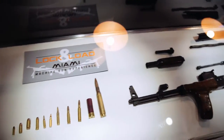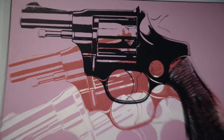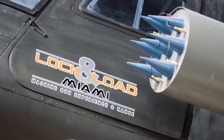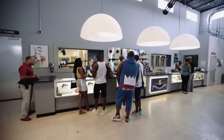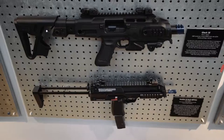Some like to call us also a museum, not just a gun range, because we do have some older firearms exhibited throughout the facility, and we also do have some art pieces that fit in with the Wynwood ambiance. We have our helicopter that catches your eye immediately when you walk in. Just very, very open, very comfortable feeling, very family-like environment. It's not dark and cold.